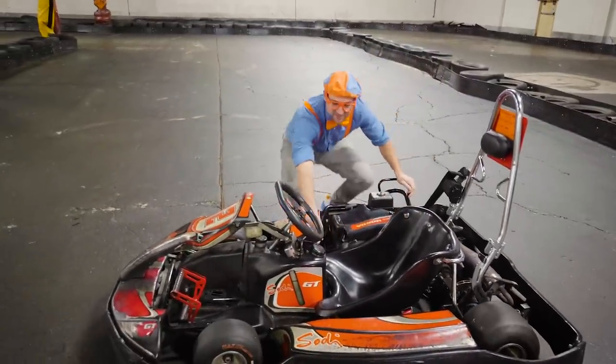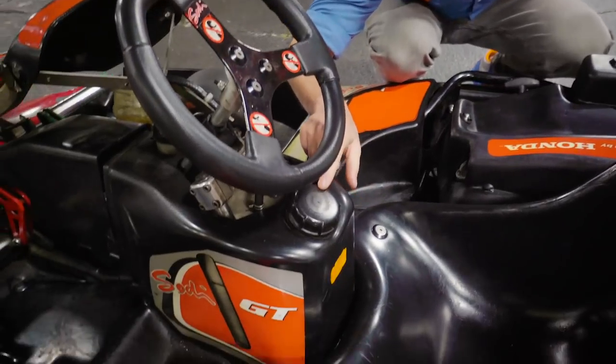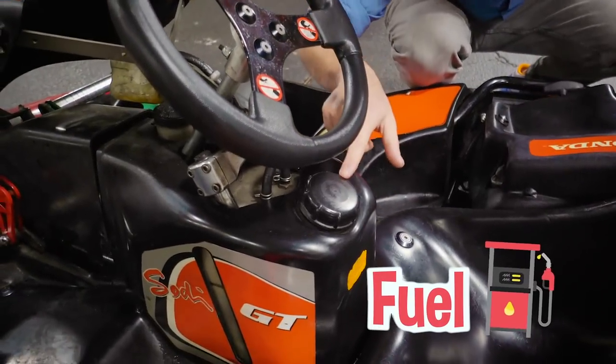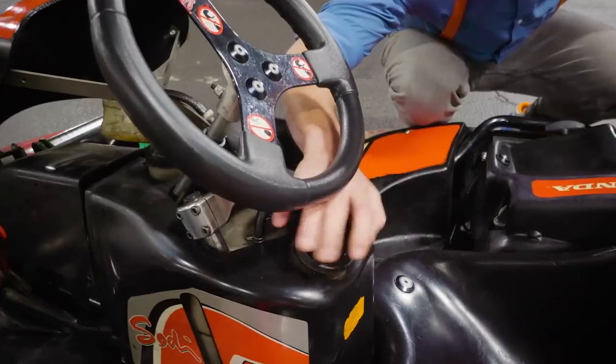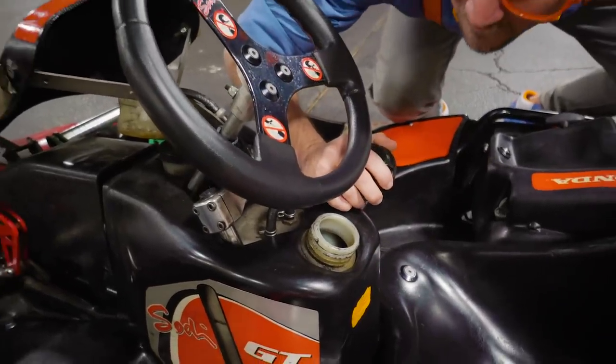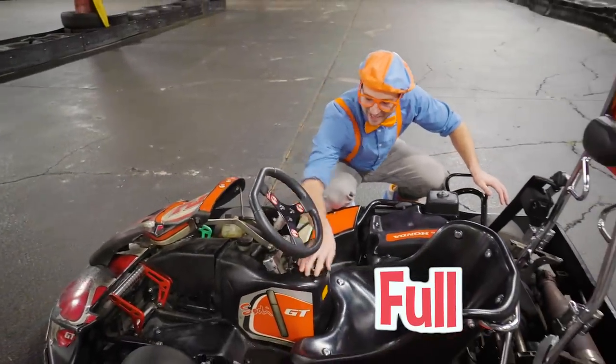Right in the center, this is where you fill up the go-kart with fuel. This go-kart takes gas. Let's open it up. Whoa! It's nice and full in there. I think it's ready to ride.